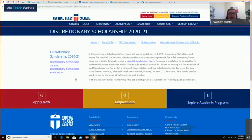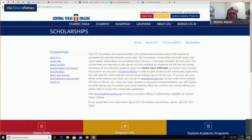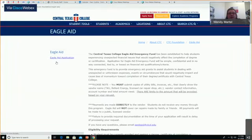If you go back a screen, you can see there is Eagle Aid. Eagle Aid is an emergency assistance that is offered through our department. And their application for that is on that link there as well. You also see the food pantry on there. So if students are needing assistance through this time with food, we can help with it there as well. So CTC is basically helping in all types of areas: scholarships, basic food needs, and Eagle Aid.